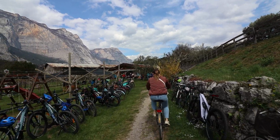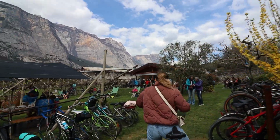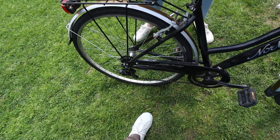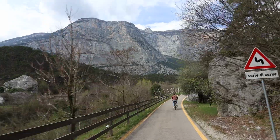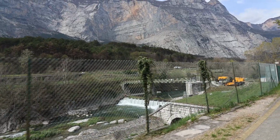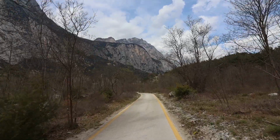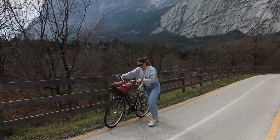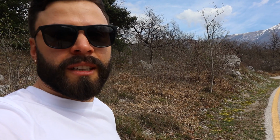So this is the Bike and Wine bar, the first stop. We're going to quickly pump up the tires a little bit because they're a bit flat. What, you cannot bike uphill? So yeah, we're going uphill all the time, but the way back hopefully will be easier downhill.